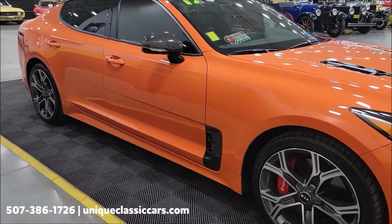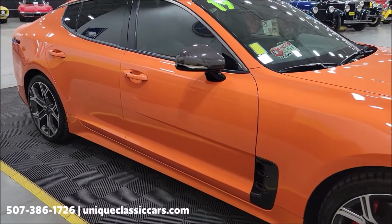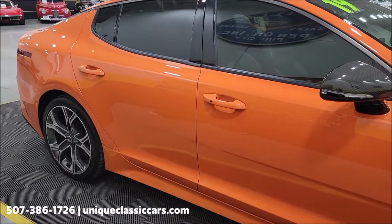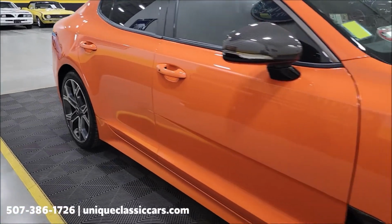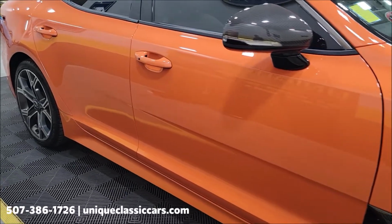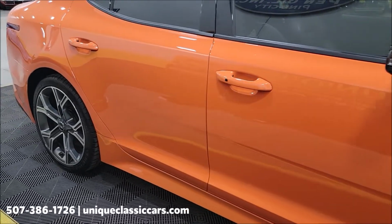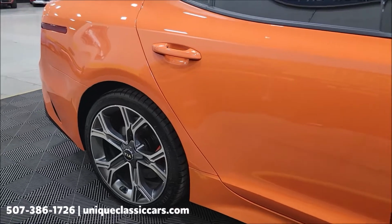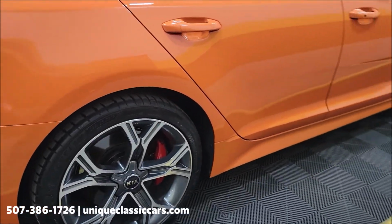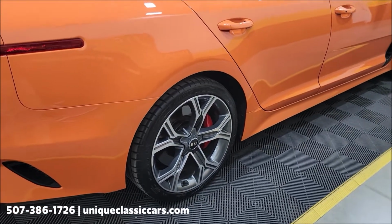Michelin radials on it, Pilot Sports, replaced late in '21, so those do not have any miles on them. Good tread left. You can take a look up and down the passenger side. You can see this car is really pretty much free of much in the way of nicks, dings, or scratches down the passenger side. We'll slip over, check out the driver's side also. This is the 19-inch optional wheel that's on there with the Brembo brakes.